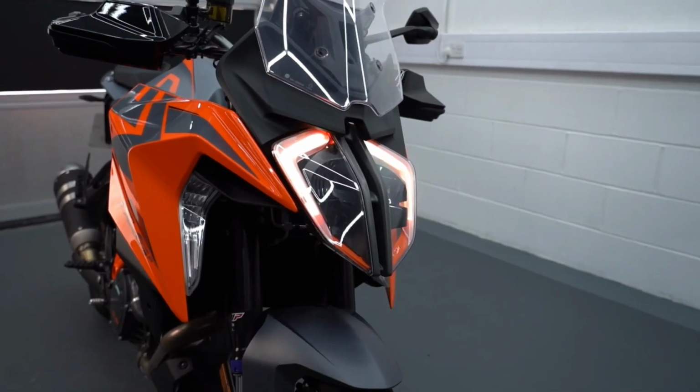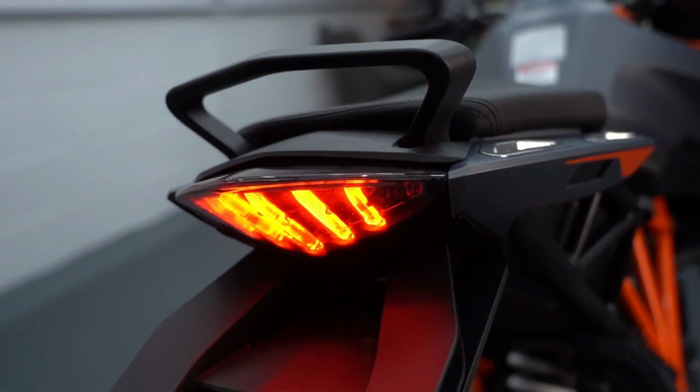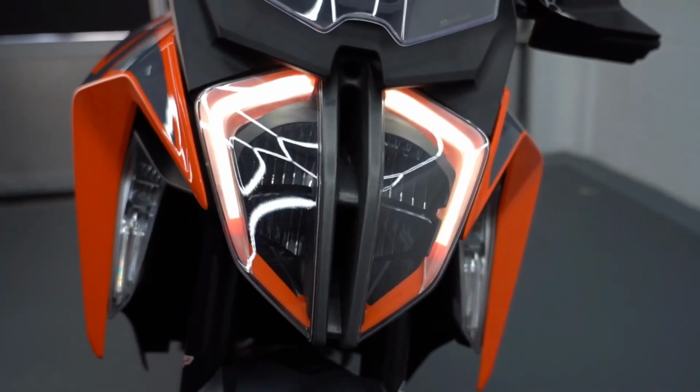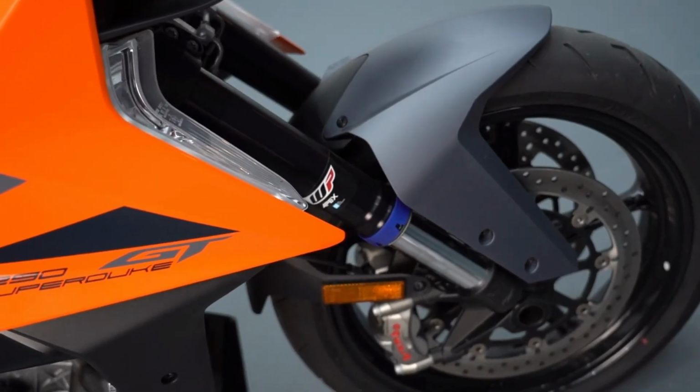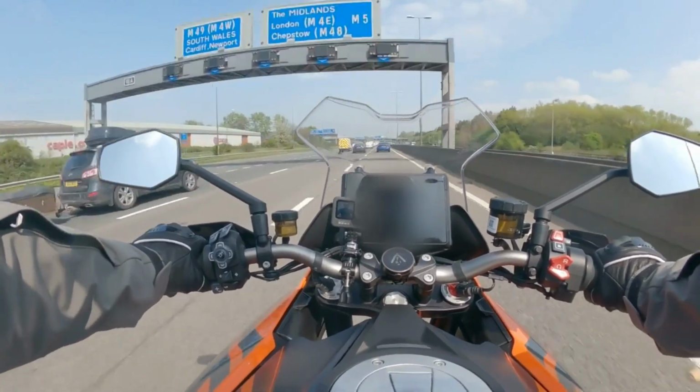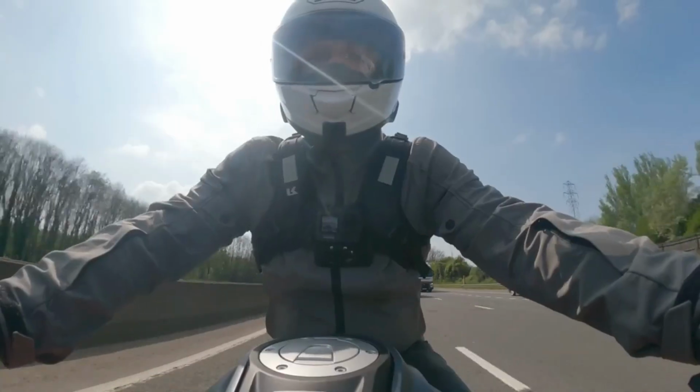The angular LED headlight, sharp body panels, and a purposeful stance make it hard to ignore. But it's not just about appearances. This bike comes packed with goodies like semi-active WP suspension, cornering ABS, and a lean-sensitive traction control system. These features make sure you're always in control, even when pushing the bike to its limits.